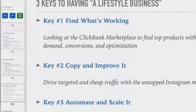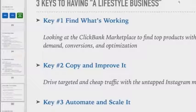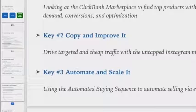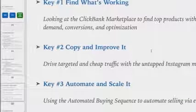So what's next, guys? If we look at the keys to online success here, we already did number 1, which is find something that worked by leveraging high converting products. We covered number 2, which was to copy and improve it by finding that new traffic source, which is Instagram, which hopefully you guys are really excited about. And we did half of number 3, which was automate and scale. The automation comes into play with our automated sequence of emails, which we just talked about, which is the follow-ups that are doing all the selling for us, essentially. But the big thing is the second part of number 3, which is scale, okay?